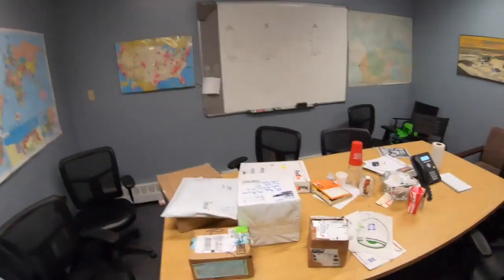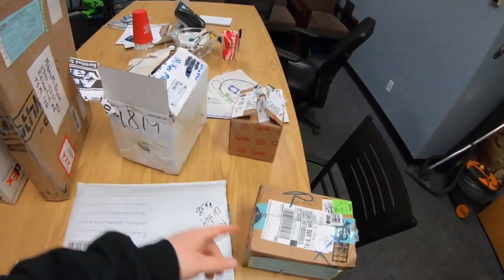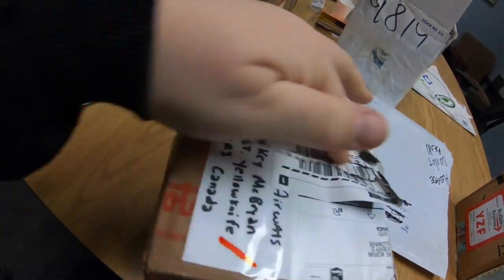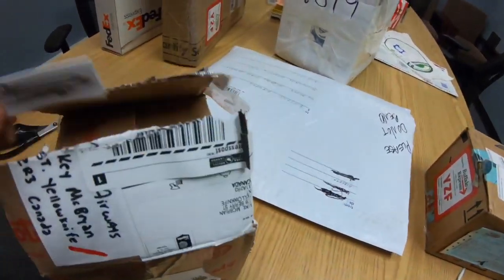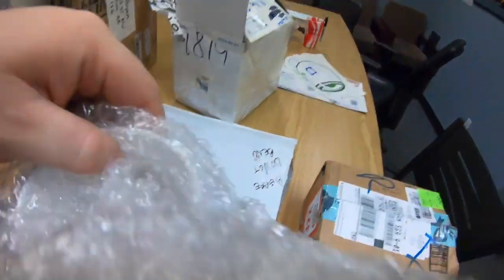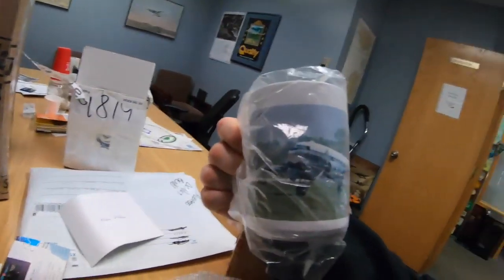One thing I want to get caught up on is I got a whole bunch of boxes here that people have sent me. I kind of pre-opened everything. I haven't looked inside of anything yet. Let's start off with this one right here. When you're opening boxes, sometimes you cut into things. Look at this, custom DC-3, very, very cool. Oh, I see a Bart Simpson, a retro Bart Simpson, very cool. We got a mug, look at that, it's very cool.